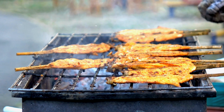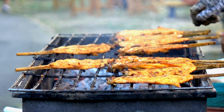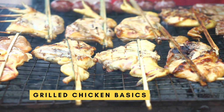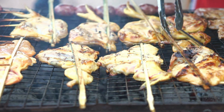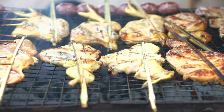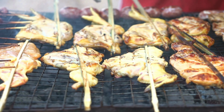Today we are exploring quick and delicious healthy grilled chicken recipes for dinner ideas that sizzle. Let's start with the basics. Grilled chicken is not only flavorful but also a healthy choice for your dinner table. Here is how to create the perfect grilled chicken breast.